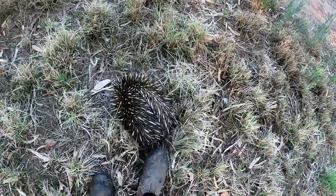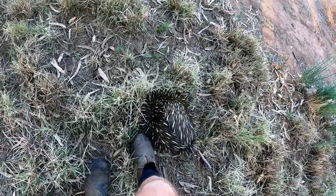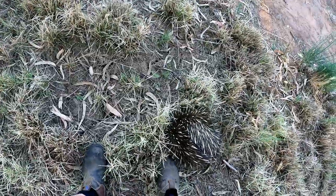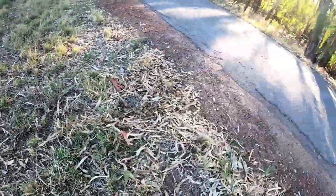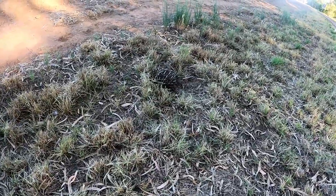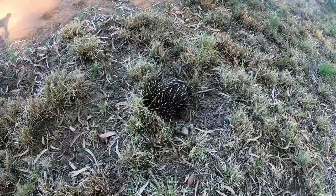Well, keep going, mate. The old Australian echidna. He's found some ground he can dig into because he's got cracks in the ground. It is pretty hard, this ground. So, I'm going to leave him be. He's far enough off the road now. So hopefully he doesn't get run over. Anyway. Here we go. He's still trying to dig himself in the ground.